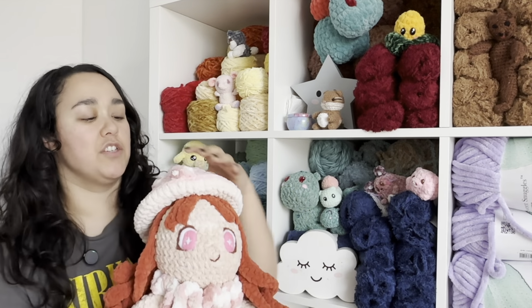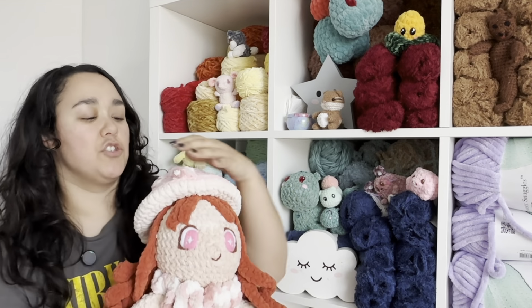I did kind of like a strawberry theme. I did add some polka dots to her hat. I did some needle felting for the eye detail, and I gave her some kawaii style anime eyes. And I just think that she came out so pretty. So that's it for my last big pattern test.